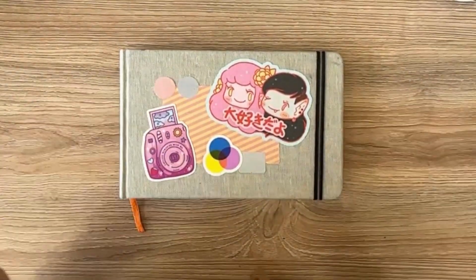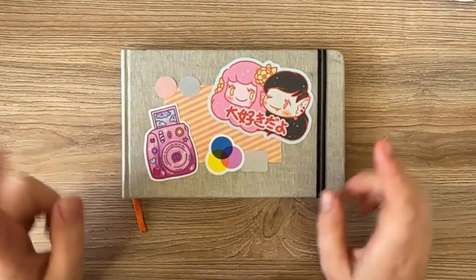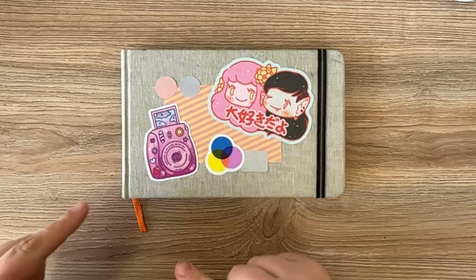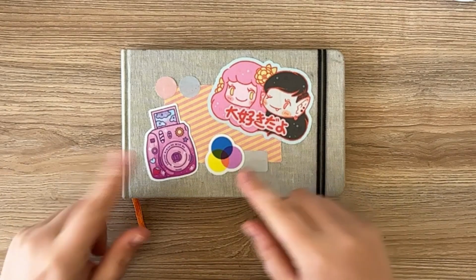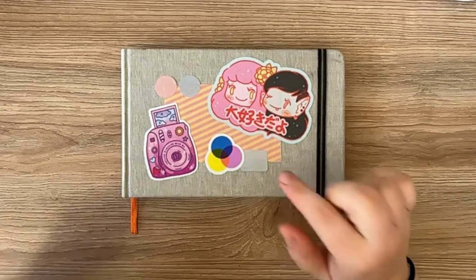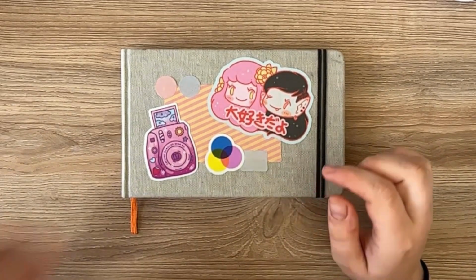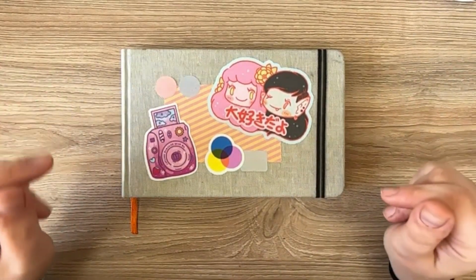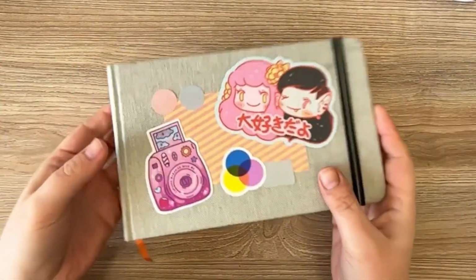All right, this is a sketchbook tour. That's right, I have another one. If you have not seen my last two videos, it was the last spread of this piece. So, that's been done for a while, and I'm finally doing the tour. So, let's get right into it.